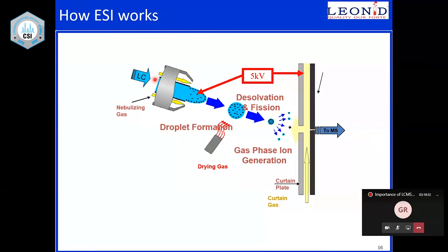And there will be a nebulizing gas. The gas will remove all the aqueous components and the sample will enter onto the needle, which I was telling you has 5 kilovolts. Because of this high voltage, there will be droplet formation. And when these droplets are formed, you know that there are prior ions present, and as you go on splitting off the neutral components, the ions will start appearing at the surface.